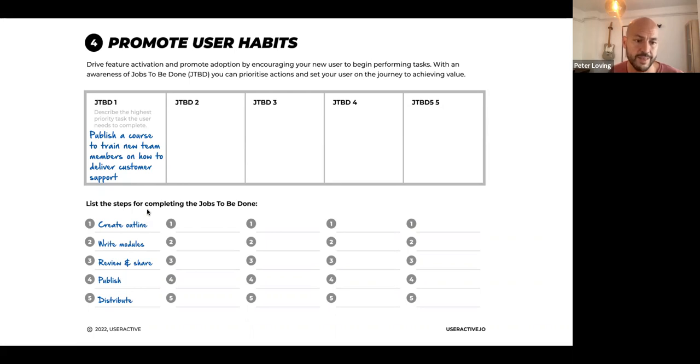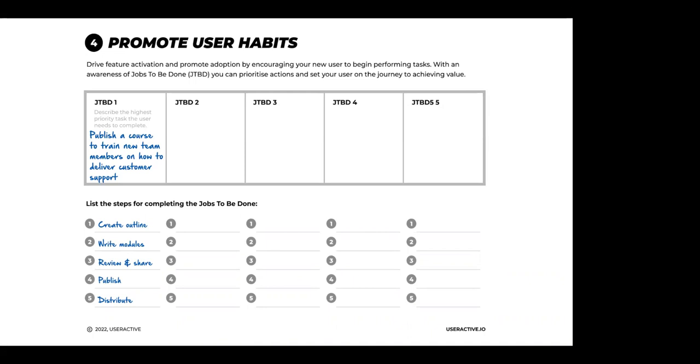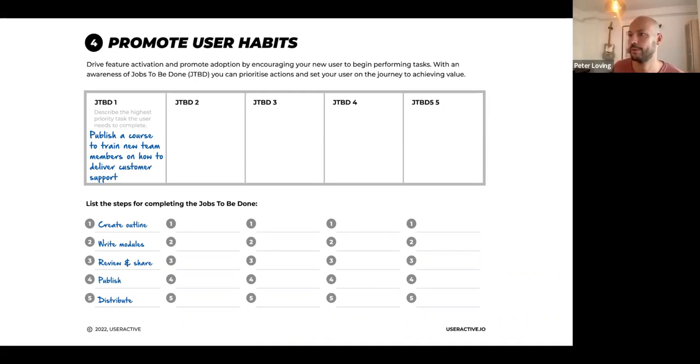We're going to present them with, here's the course creation feature, and get them started on that flow and help them to actually create their course. We'll guide them through that process, enable them to publish it, show them how, and ask them to share and distribute and show them how to do that too.